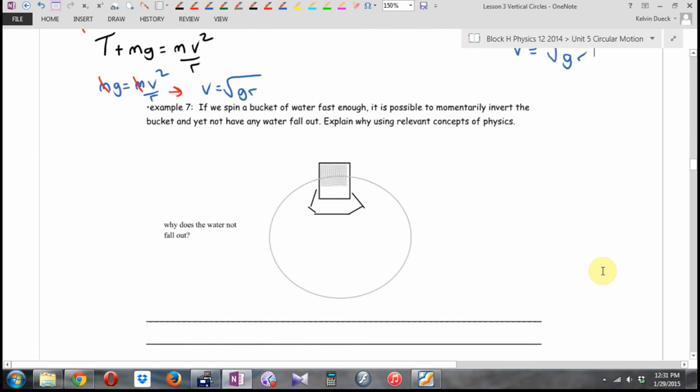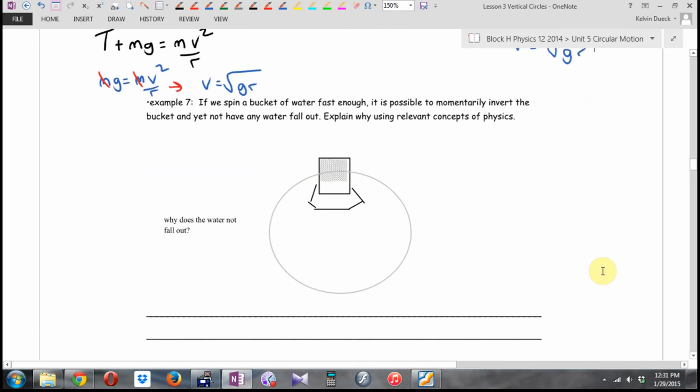Example 7. If we spin a bucket of water fast enough, it's possible to momentarily invert the bucket and yet not have any water fall out. How many of you have tried this before, either recently or as a kid? How many of you have tried slowing down, and seeing just what you can push it to in terms of limit on a hot summer day? If you get splashed, you don't care. I'm the only one? Okay.